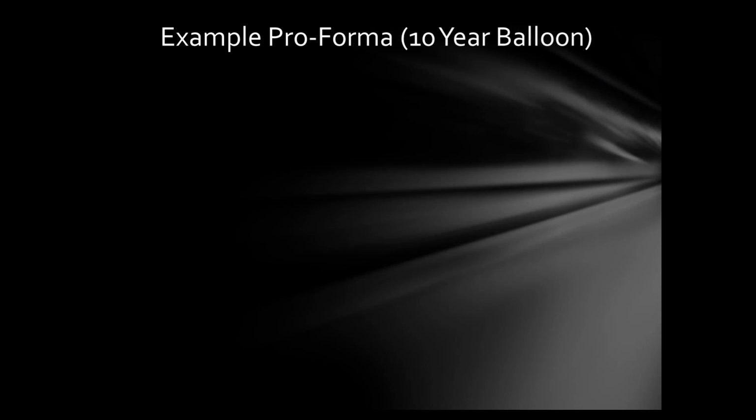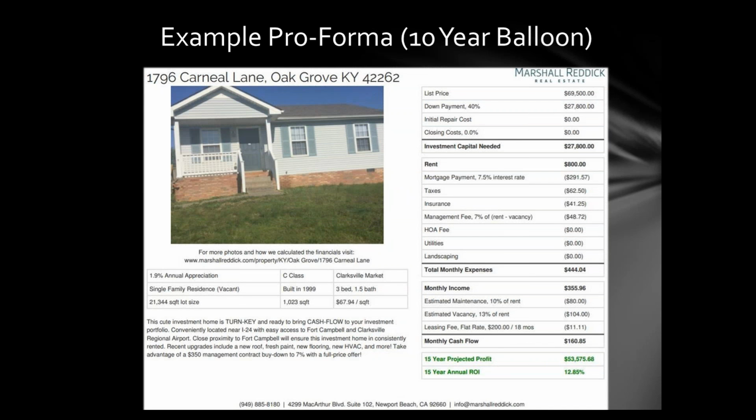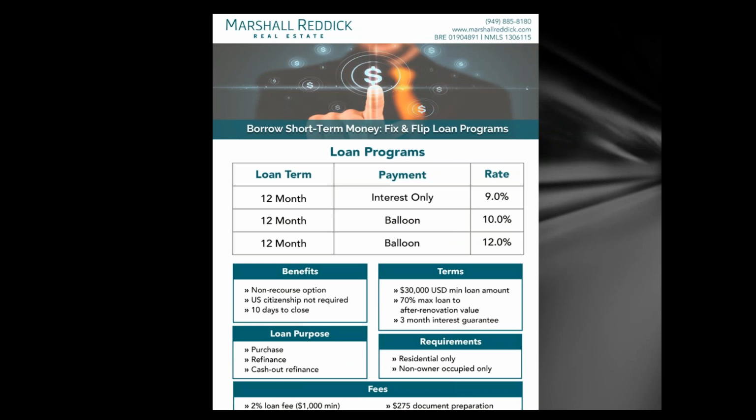Let's look at the same example, but this time with a 10-year balloon as opposed to the 30-year fixed, right? The 10-year balloon carries a 7.5% interest rate, so that payment drops roughly $30 a month, just boosting your cash flow. Again, these are considering a 40% down payment, which would be our minimum. All right, so let's move on now.